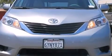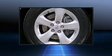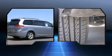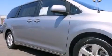The 2013 Toyota Sienna. With just over 40,000 miles on the odometer, this vehicle provides excellent value as a pre-owned model. It features a front-wheel drive platform, an automatic transmission, and a 3.5-liter six-cylinder engine.